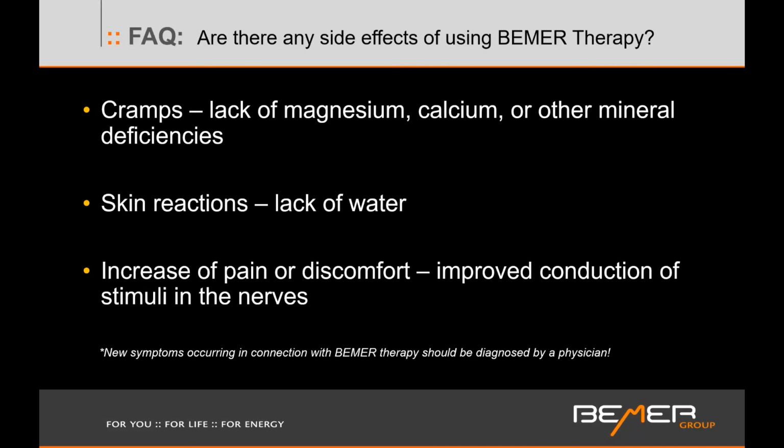The cramping a lot of times comes from lack of minerals, magnesium, calcium, or other mineral deficiencies, and this is one of the reasons I absolutely have individuals using the BEMER have a glass of spring water, mineral water, both before and after, and ideally drinking this throughout the day. Same thing with the skin reactions. Generally, it's lack of water.